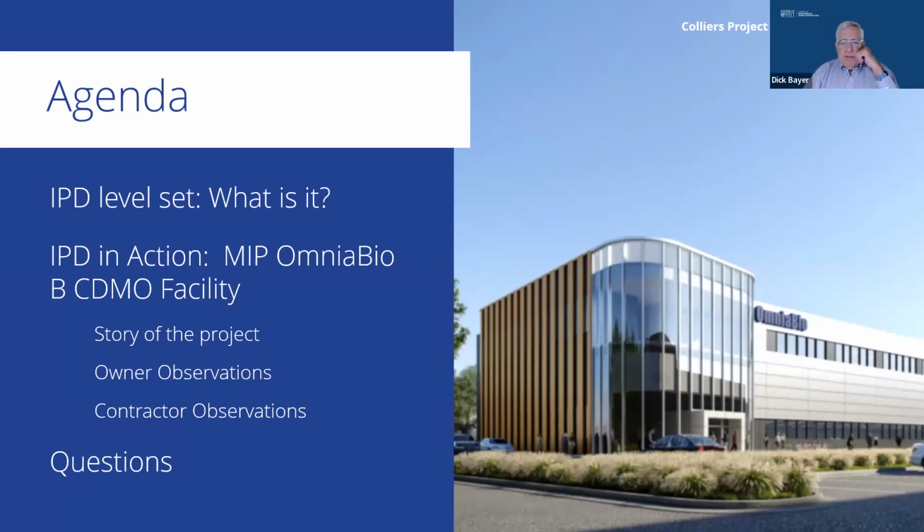And then we have a really great project, the MIP Omnia Biotech CDMO facility. The CDMO facility is basically one that is designed specifically to fast track scientific projects from the contract model right to operations. So the CDMO stands for contract development and manufacturing organization, through operations. And we have a great one here that is basically a genetic vaccine facility, and we're building the base building for that. Francis is going to detail the story of the project for us.